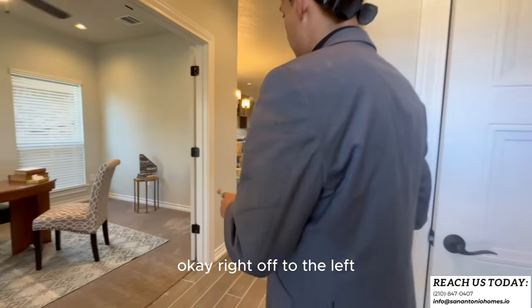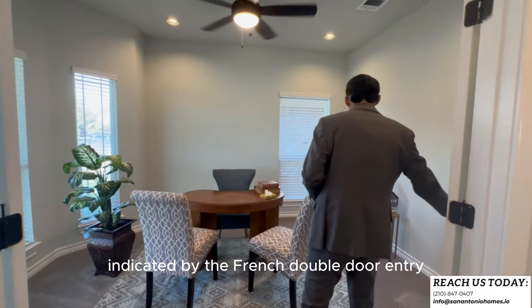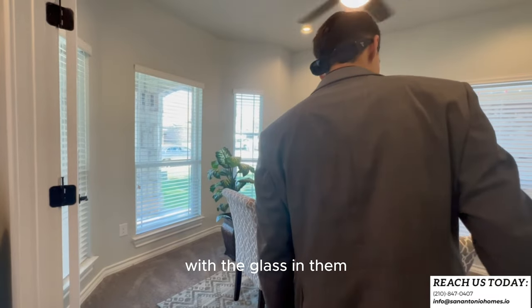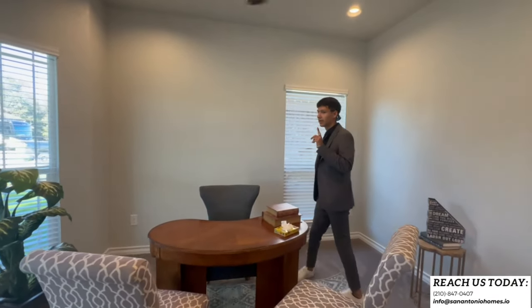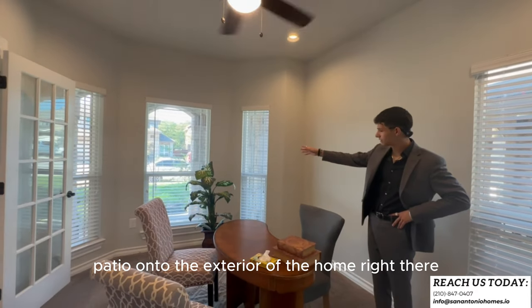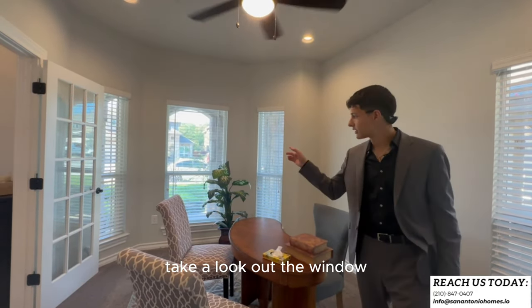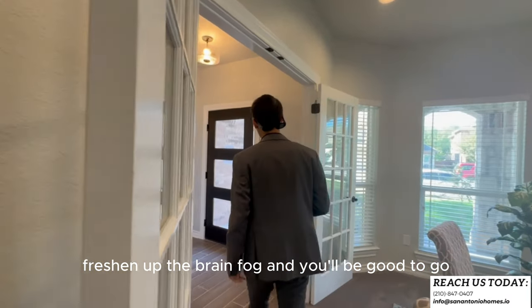Right off to the left, you get the dedicated study or office, if you will, indicated by the French double door entry, and you get the nice little lattice design with the glass in them. This is a pretty good size right here. Has the fan already installed. It's got some windows that overlook the front porch patio onto the exterior of the home. So when you want to do a little bit of work, you want to be inspired, take a look out the window, freshen up the brain fog, and you'll be good to go.